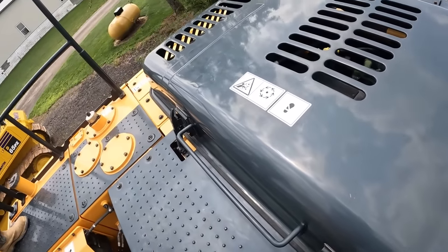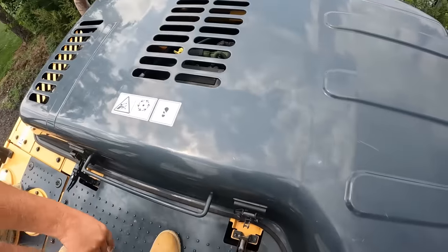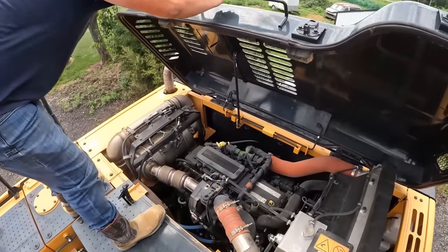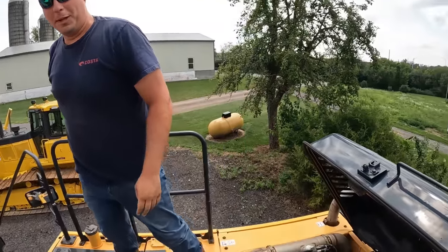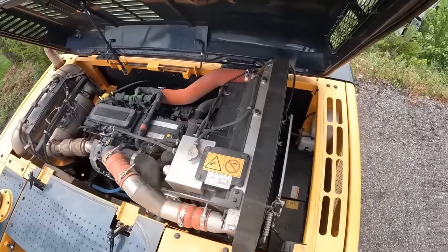Let's check out the engine in this bad boy. See what we got. Not used to the 300 class lifestyle. Well, look at that. Yeah, Kyle, they had a grading and utility business. They're used to 300 size equipment. That's quite the motor.